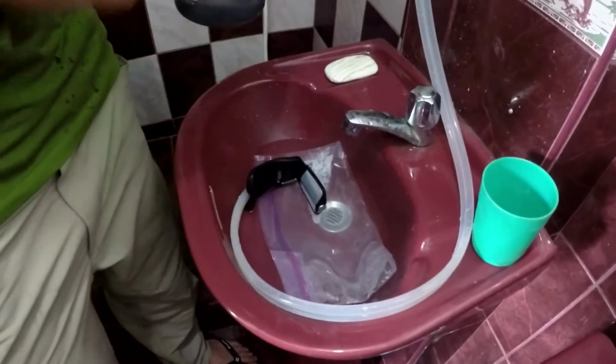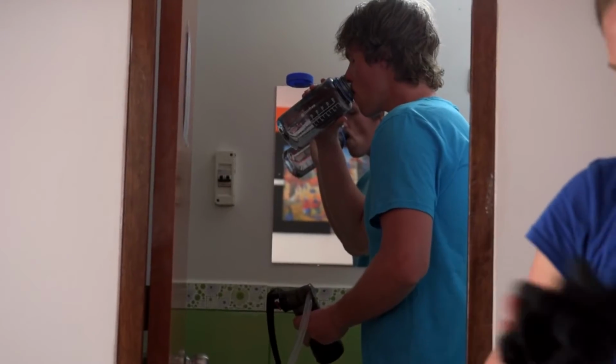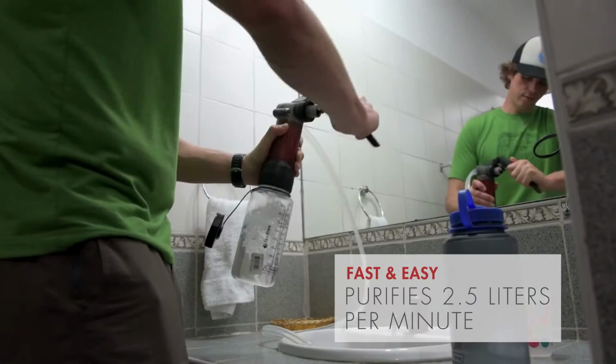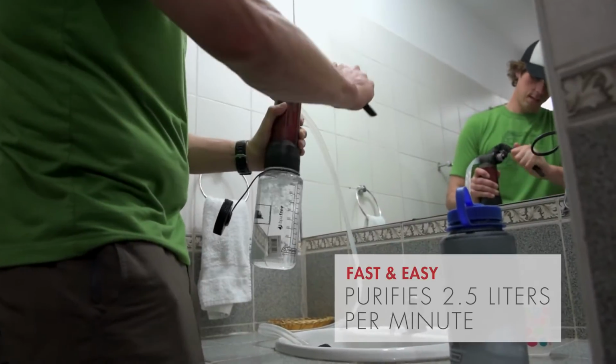This is the old bag in the sink trick. Sometimes you gotta be a little creative how to actually collect water. So being the first guy to take a sip out of it, it was kind of fun to see everyone go, okay, well, the guy that made it's drinking it, so I guess maybe it's okay. Delicious. Steve, how fast is that thing? About 2.5 liters a minute. So a liter in maybe 25 seconds or so, a little less.